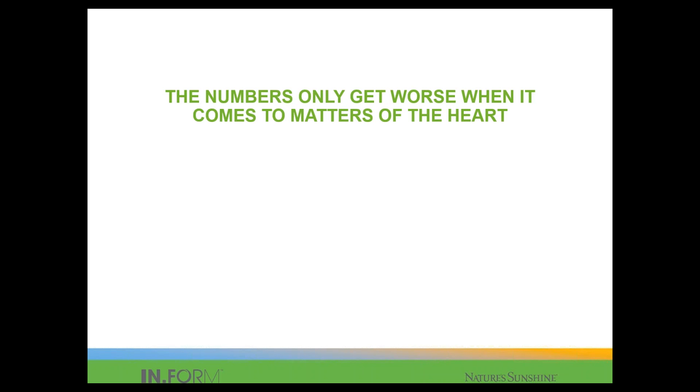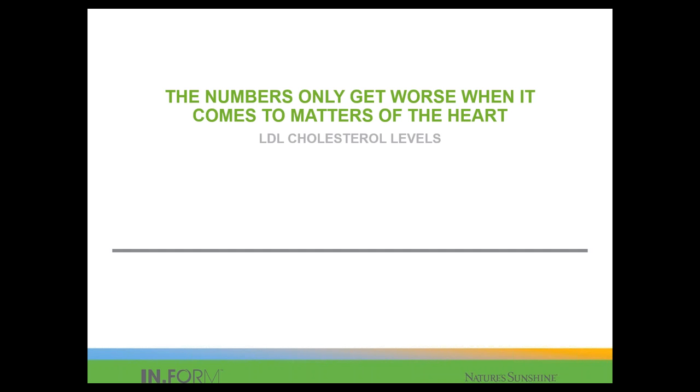When we look at the cardiovascular system, unfortunately, the numbers only get worse, looking specifically at LDL cholesterol levels. Remember, LDL is what we call the bad cholesterol, HDL being the more cardioprotective cholesterol. An easy mnemonic I like to use: LDL, L for low, we want it to be low. HDL starts with an H, we want HDL to be high.